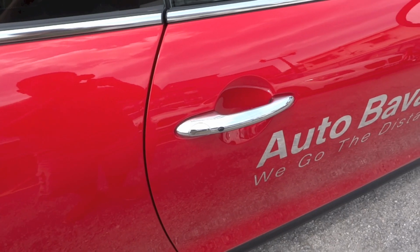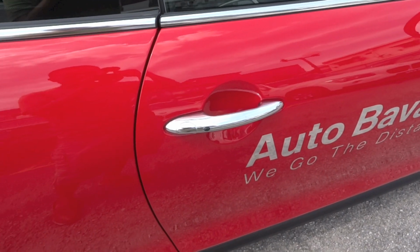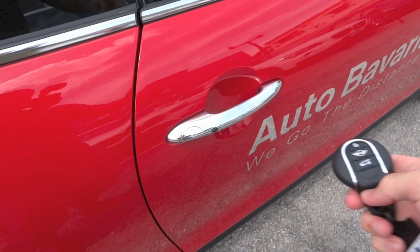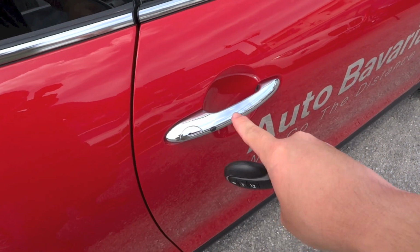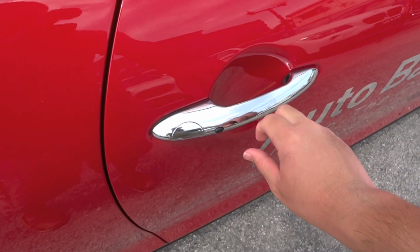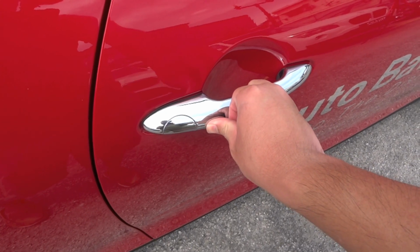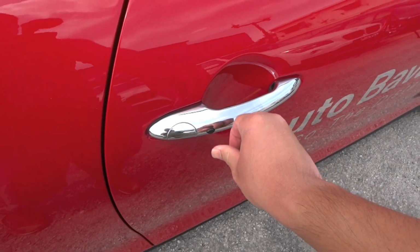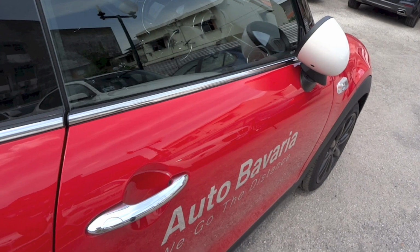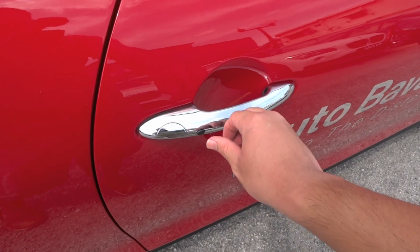The Cooper S 3-door hatchback in Malaysia does come standard with Mini's Comfort Access Smart Keyless Entry and Start system. So, just have the key fob on yourself. The car is currently unlocked. To lock the car, press the black button on any of the door handles. Long press the black button to fold the side mirrors in. And to unlock the car, just press the black button again.